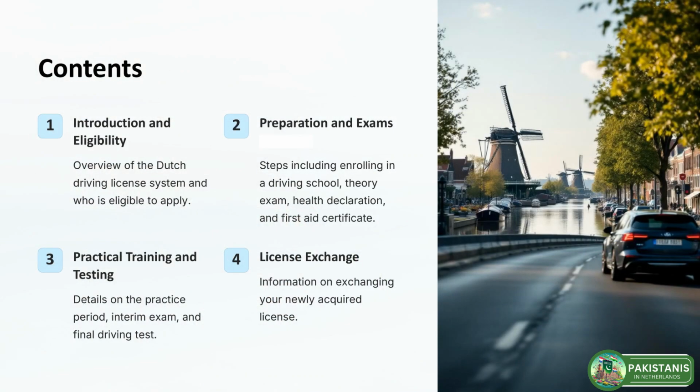So here's a quick overview of what we'll be talking about. First up, we'll go over eligibility requirements, who can actually apply for a Dutch license, and what you need to get started. Then we'll dive into how to prepare for the theoretical exams, covering Dutch traffic rules and everything you need to know for the test. After that, we'll look at the practical side, including how to enroll in a driving school to make sure you're fully prepared for the driving test. And finally, we'll cover license exchange options for those of you who may already have a valid license from another country and are looking to transfer it to a Dutch license.